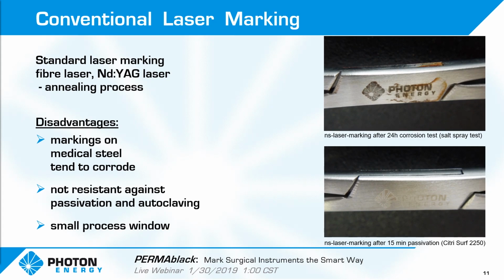The marking directly after the laser marking process actually may look excellent. However, the material will corrode at the marking even if the tool has been passivated beforehand. The conventional laser is simply removing the corrosion protection that was already there. Consequently, the instrument has to be passivated again after the laser marking process is finished.